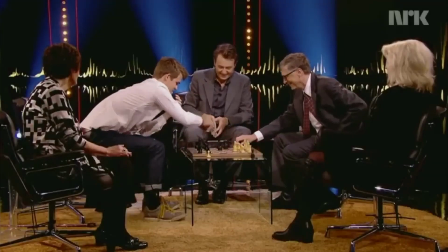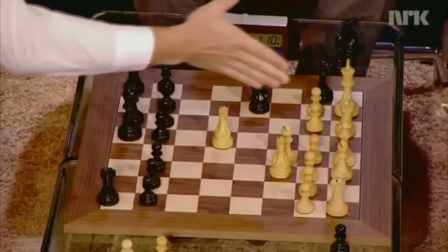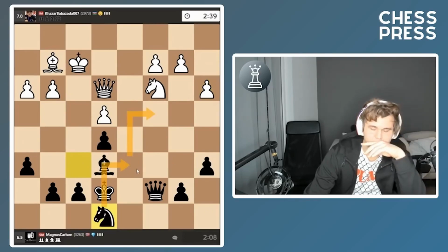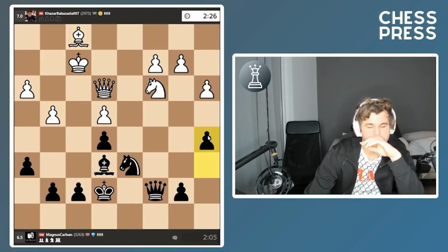The next opening is not just one of Magnus's favorites. This is the most popular opening in chess. It's called the Ruy Lopez or the Spanish game. The Ruy Lopez is the most played opening in chess and one of the foundational openings for any chess player, whether you are a casual player or a master of the game. This opening is the most analyzed opening in chess history and Magnus has mastered it on his road to becoming the chess titan he is today.